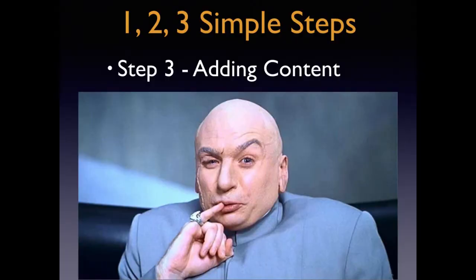So finally, the third step is to add content. Now is the time to get your creative selves working. Depending on which template you choose, you will be prompted to upload images and also the text. To avoid having to edit and resubmit your content, here are a few good practices that I strongly encourage you all to follow.